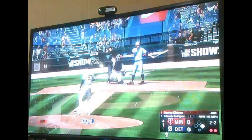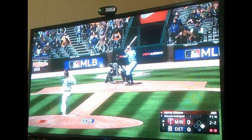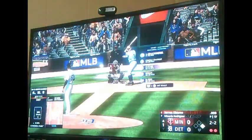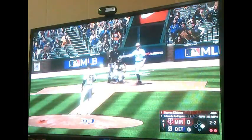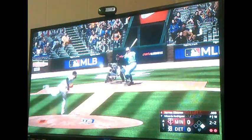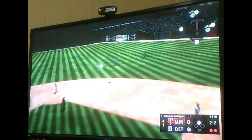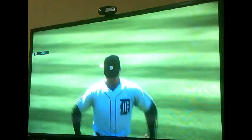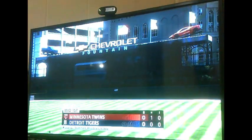2-1 pitch is in there, the count is even. And he deals. Stays alive. Next offering is foul back. And that one is lifted in the air. Baez makes the catch, and that'll do it. Twins nothing. Tigers coming back. You're watching Major League Baseball on the show.